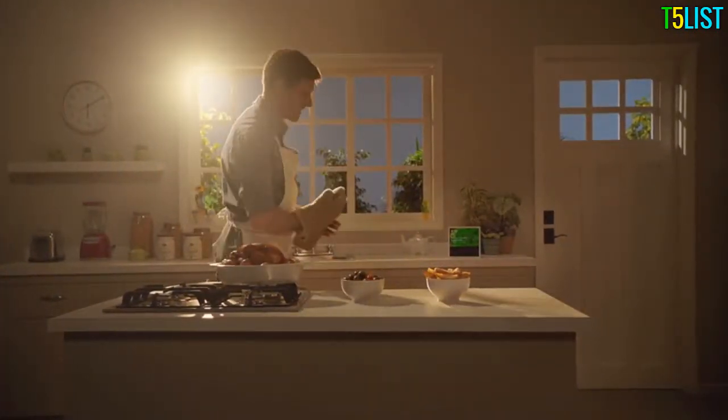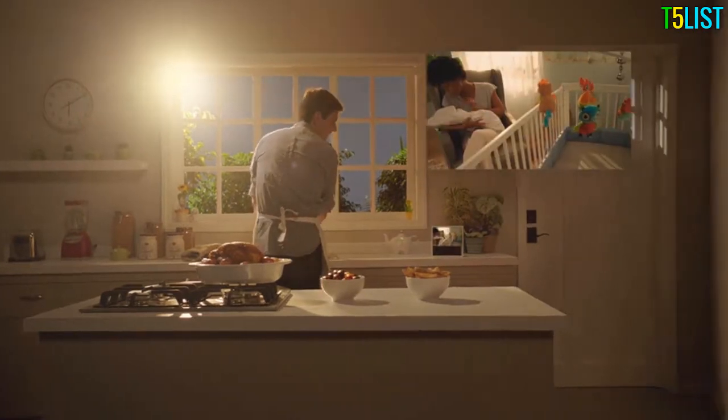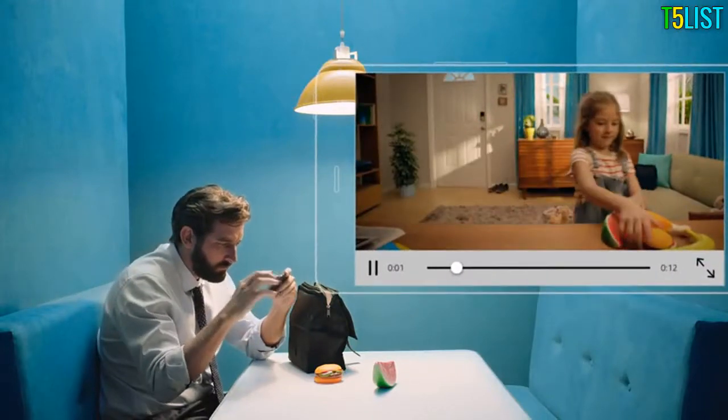So when your favorite dining companions are late for dinner, just ask, and Alexa can show you why. Alexa, show me the nursery. Okay. Free access to the last 24 hours of motion detection clips stored in the secure Amazon cloud means you'll never be left wondering how your daughter's toy got into your lunch.